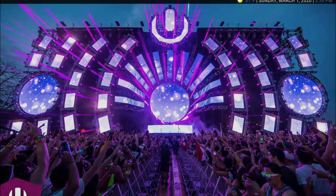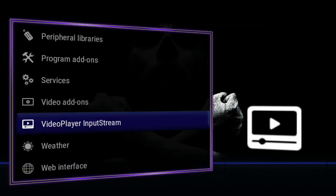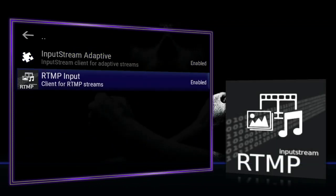We're going to go ahead right now and just go on into here, make sure everything's ready to go, and it is. Let's click on this. And what I want to go to right here is video player input stream. Let's make sure our input stream adaptive and our RTMP input is enabled.